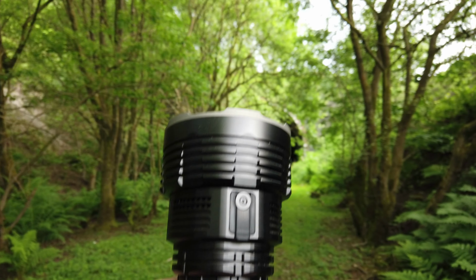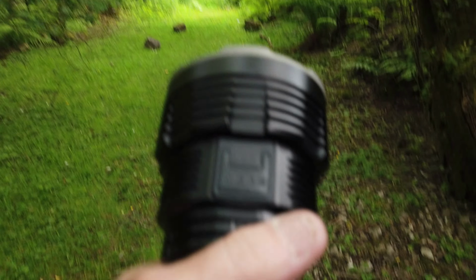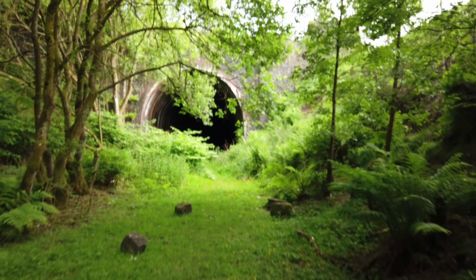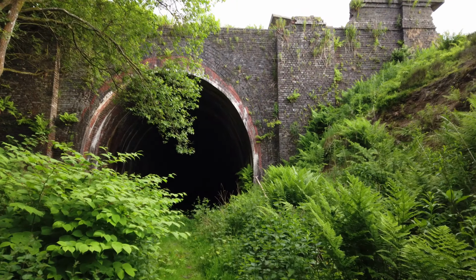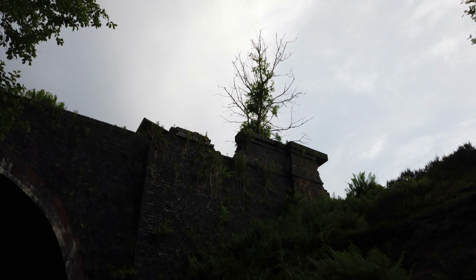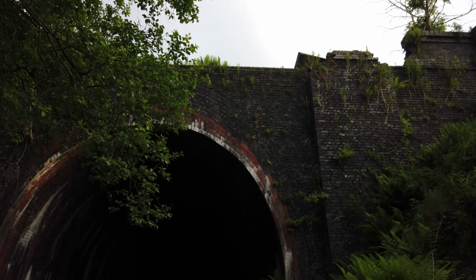Basically, I want to try my new torch. It's got a lockout screen. It's locked, you see. And where better to test it than this place? Should have a quick look up there. I think some of them got worse since I came here last. Would help if I took me sunglasses off.